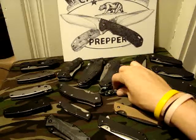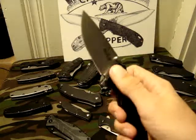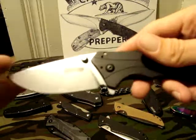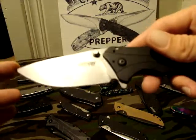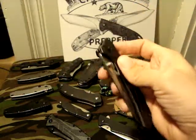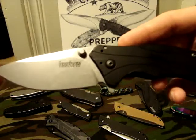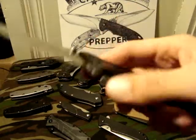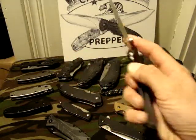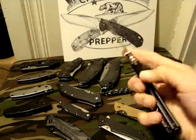Next up is probably one of my most carried knives on the table, the Kershaw Knockout. A little grease up there. This heat really makes these knives leak. That didn't sound very good, but I'm serious. The grease in them just doesn't do so hot in the weather up here in Northern California. This is the Knockout with aluminum scales. Love this knife. Absolutely love this knife. Barely feel it there in your pocket.